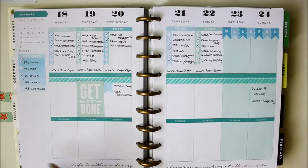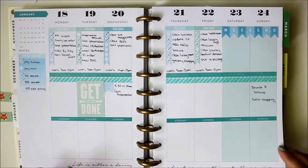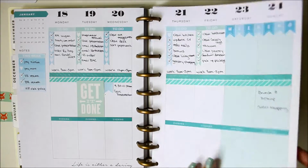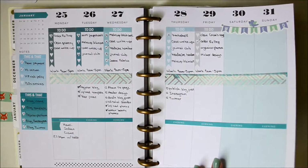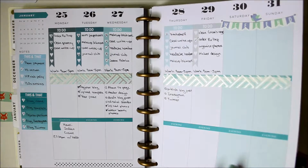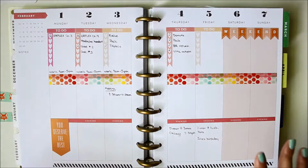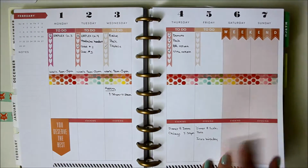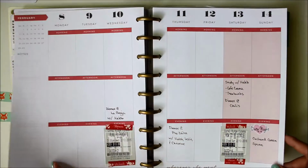And kind of the same deal with the next week. Again, I mostly use this just for the to-do list. I wasn't really big on decorating at this point. And again, same deal. It was basically operated just as a to-do list for me. So sorry the beginning is a little bit boring, but this is pretty much what my spreads look like until I started getting into printables.